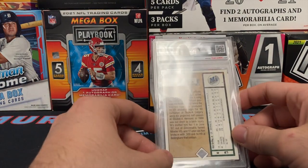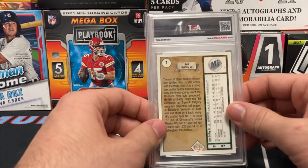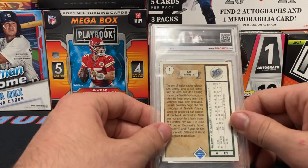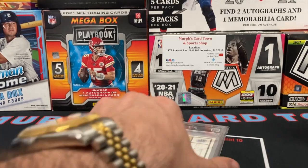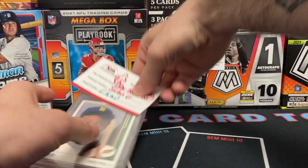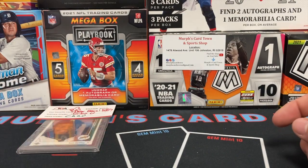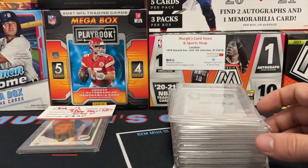Ken Griffey Jr., 89 Upper Deck. Now, someone bought this at the shop and immediately got it graded. I'm very excited to see what this grade came back as. But, hold on. I don't want to ruin the fun just yet. We're going to hold that to the side for a little bit. We're going to sweat it out a bit here. Get another stack in here.